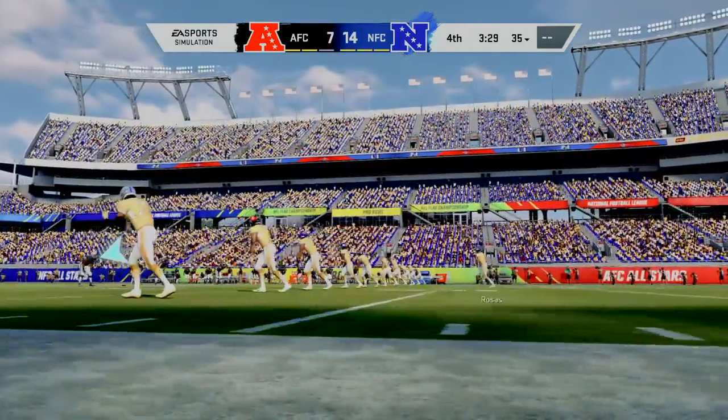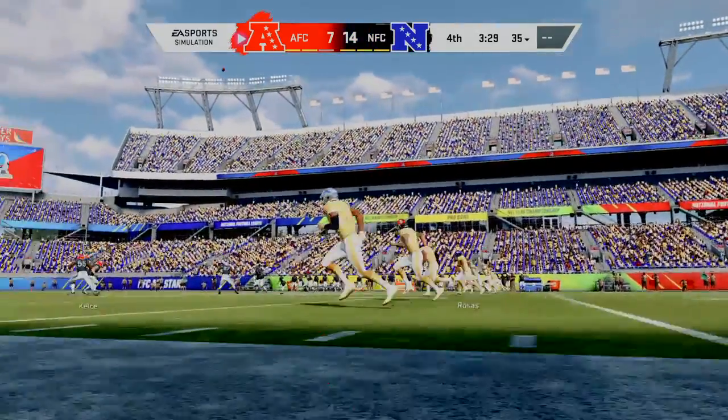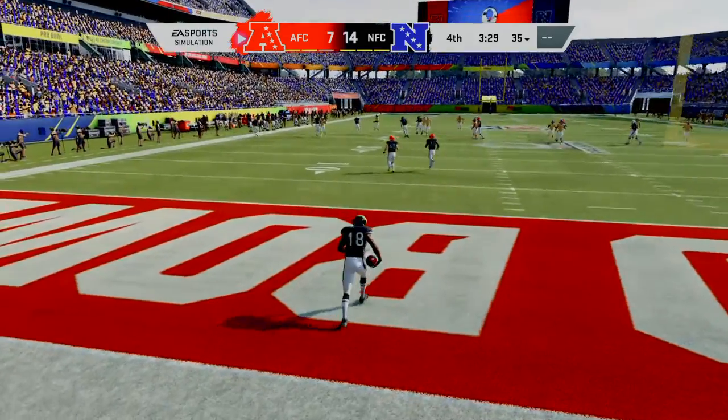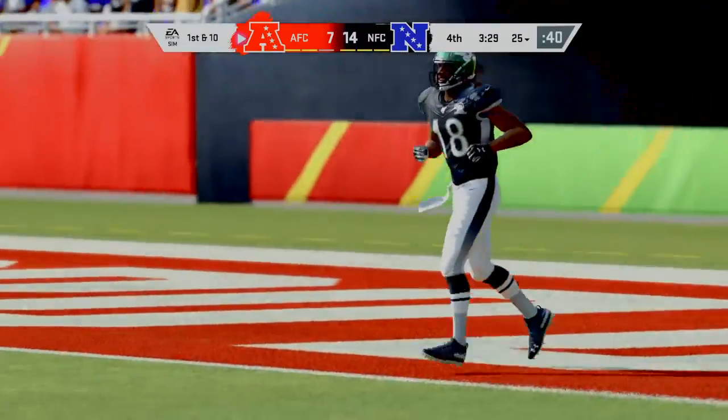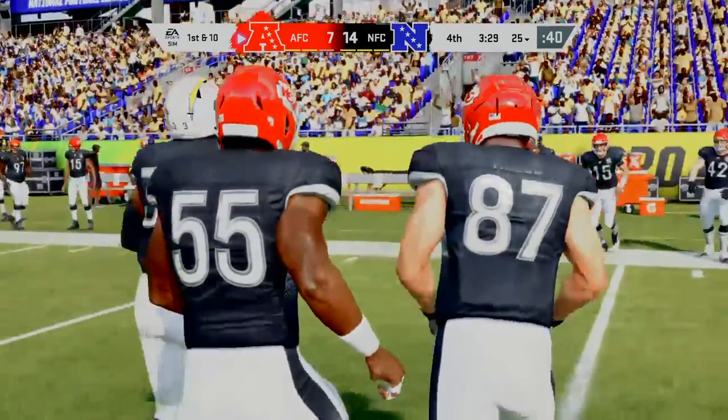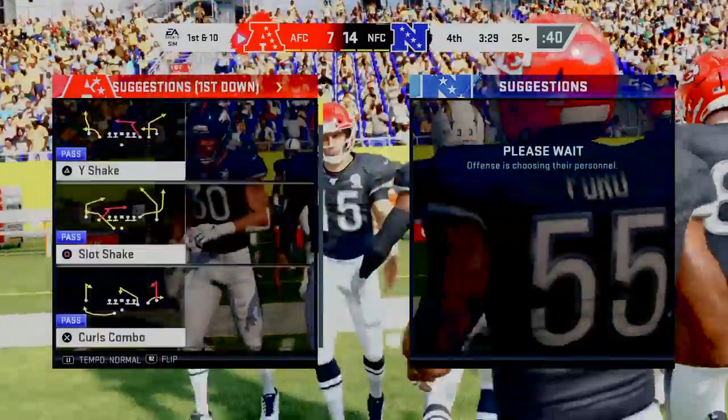Now after the touchdown, here's Rosas on to kick it away. This will be taken to the back of the end zone. And no run back here. This will be a touchback, and it comes out to the 25-yard line. Back out is the AFC offense.